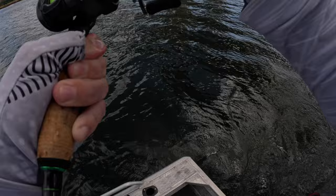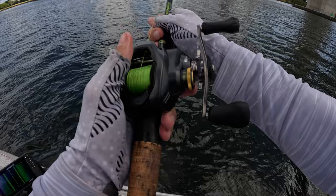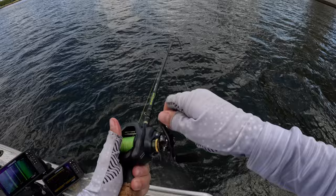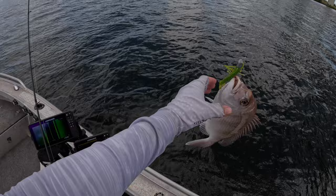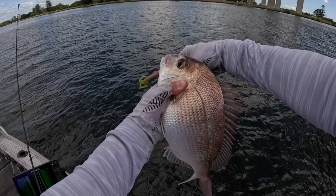Okay. Not as big this one, I don't think. It's not putting up anywhere near like the fight. Nah. Little fella. Probably the only fish I've caught so far that hasn't been illegal. And he's not that far off.